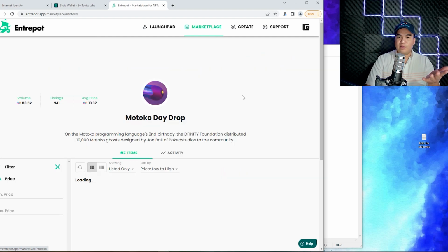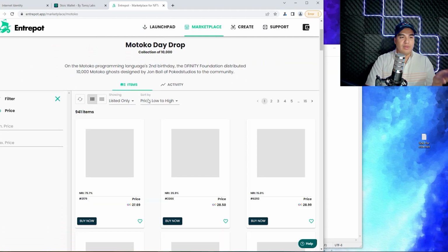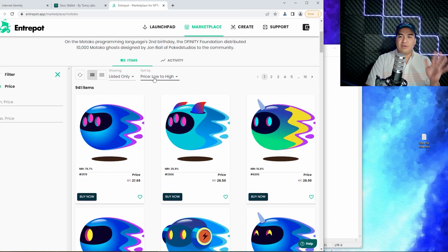You just click on it. So let's click on Motoko Daydrop. It's going to show you the items that are for sale. They are listed from low to high prices. For example, this one's 27.69 ICP. Don't let those prices scare you. If some of you are looking for cheap NFTs, there's plenty.